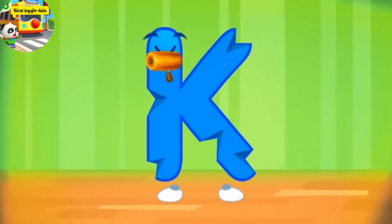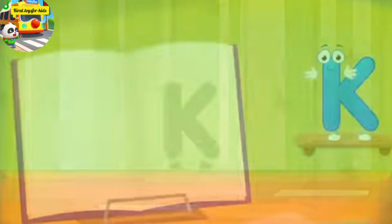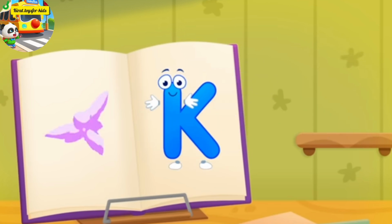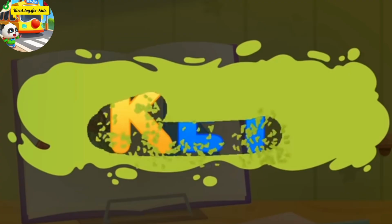The letter got crumpled. Smooth the letter. Cool! The danger is over. K, key. Take a nut for the squirrel.